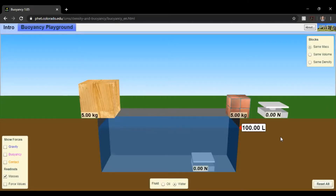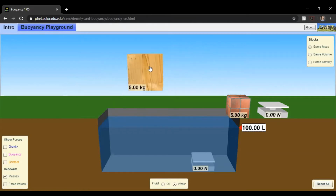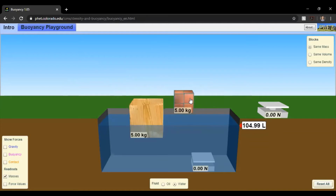Okay, so here's the PhET buoyancy simulator. Now I'm going to walk through a couple of controls that this simulator has, and then I'm going to show you guys some questions. And I want you guys to go through and try to answer those questions. So first, let's talk about some controls, right? We have a couple blocks here, and you can click and drag on these blocks and move them around. We can throw them in the water, and we see that the wood floats as we would expect, and the brick would sink just as we would expect it to. We also have some scales here, but we won't necessarily be using those today.